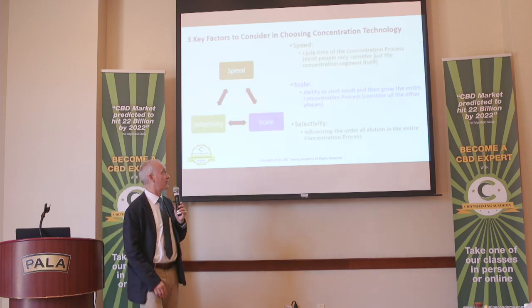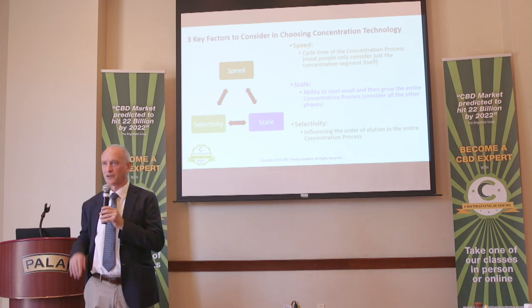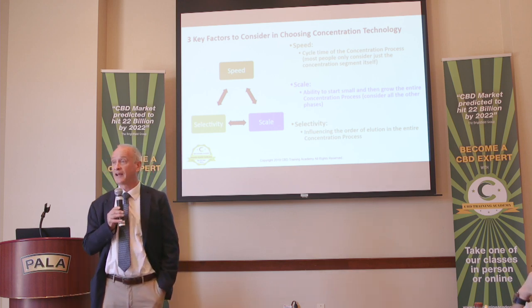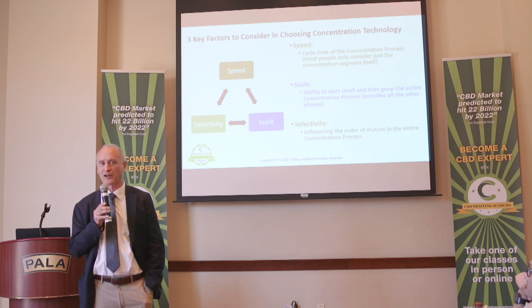So three factors to consider when you're looking at the business side, and then we'll have some time for questions. Speed, scale, and selectivity. Speed has nothing to do with the extraction. It has to do with the entire process.